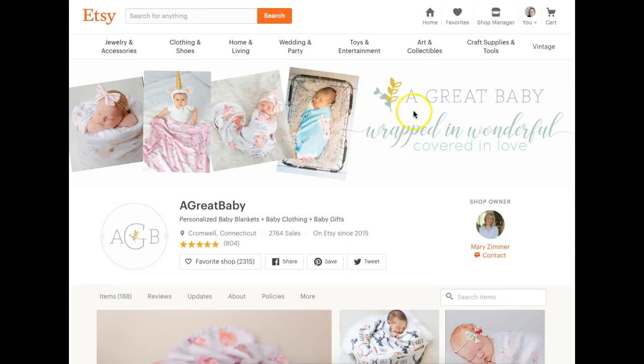So I love that. I love that you're using a plant of sorts, almost looks like a little fern, in gender neutral colors. This is very soft. Definitely gives you the feeling of a new baby or perhaps something you'd see in a nursery. I just love it, love it, love it. Okay, so I would say you are two thumbs up on your branding. I really like your shop icon. You brought the logo down into your icon.